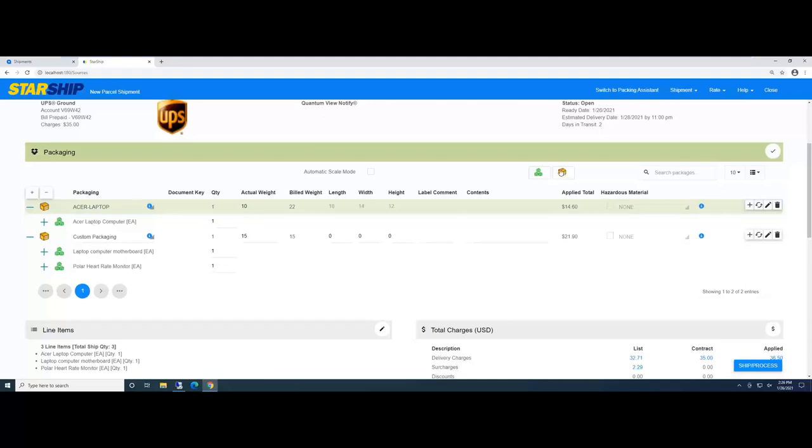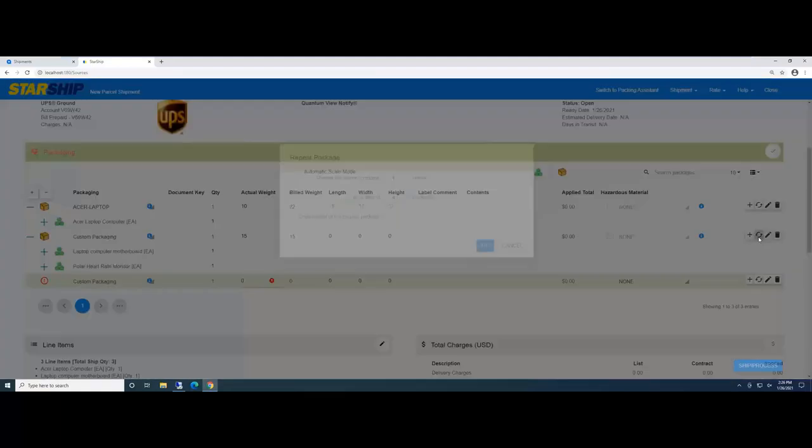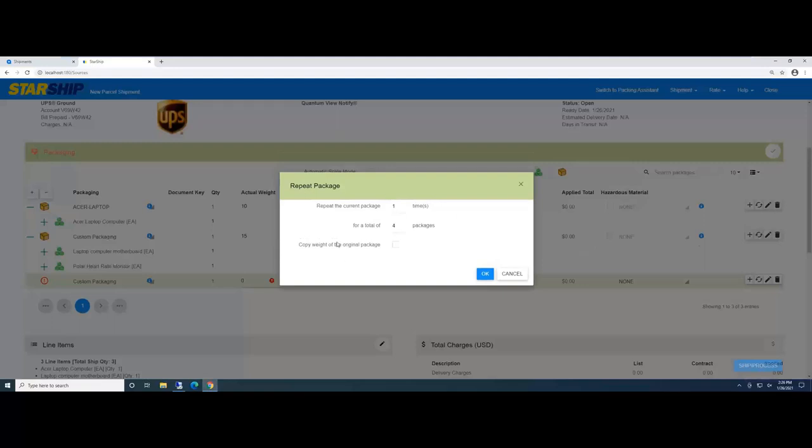From here, if I need to add additional boxes, I could click this little icon. If it's a large order, these icons here on each of the packaging is actually a repeat box function. So I can tell StarShip, hey, I need 10 boxes.